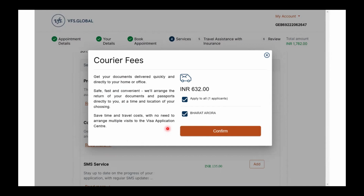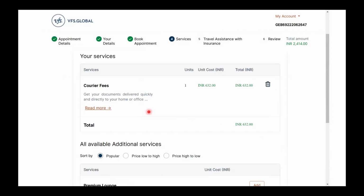So when you click on courier fees, it will ask whether you want to apply to all or multiple applicants, and it delivers all your documents directly to your home. My strong recommendation is, rather than getting confirmation that your documents have been received, go and collect. You can simply opt for courier fees and it will be delivered to your door address. But if you are staying very nearby and if you want to avoid this cost, you can ignore this option, don't add this, and then once you have received an email or message that your documents are ready, you can go and collect them from the same visa application center.